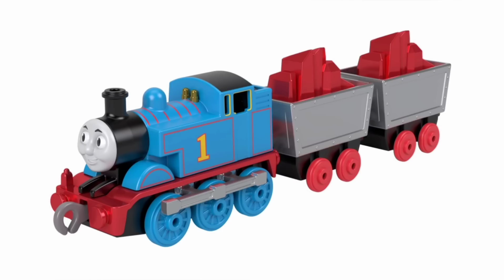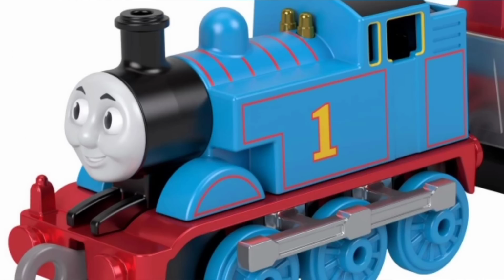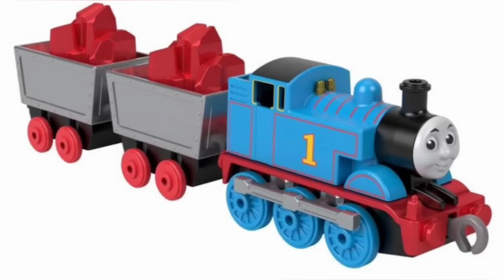Then in January and February, we got images of a new push-along Thomas made for Mattel's 80th anniversary Ruby line. And yeah, as a diecast lover, I lost my mind over this as well. A lot of people were hoping that with the reveal of these new Thomas molds, there would be more engines made in this style, and even though I would have liked to see that come true, I wasn't too hopeful, as I felt as though these were made solely for the 80th anniversary of the series and Mattel's as well, and Thomas was more than likely going to be the only character they made.